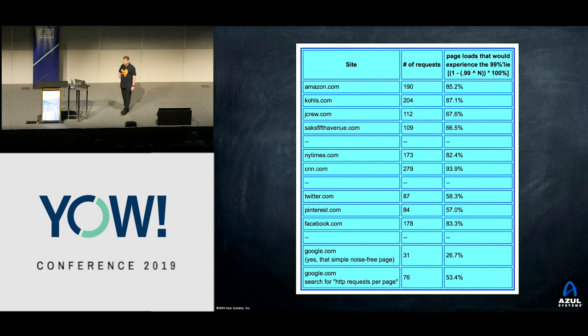These are the chances of seeing worse than the 99th percentile of an HTTP request in any one of those pages. In a single click, my chance of seeing worse than the 99th percentile is right there. It's high. It's more than half for almost everything. The only one that's less than half is that Google search page, where there's still a 26.5% chance that with one click, I'll hit worse than the 99th percentile. So the 99th percentile of what you do, that little service you're watching, is amplified when people actually see it.